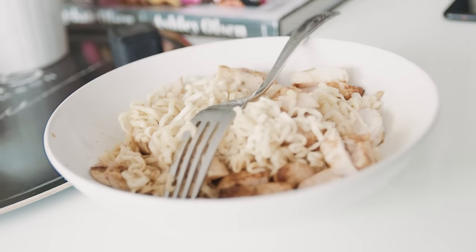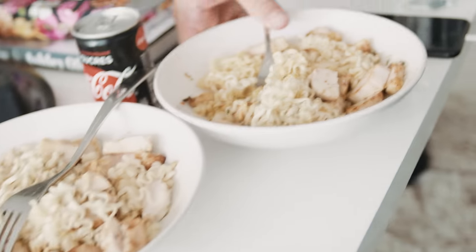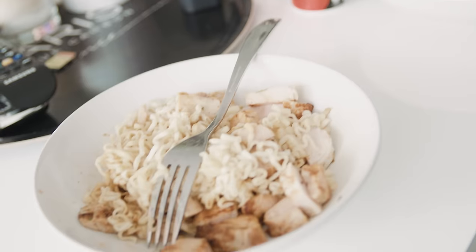My new obsession. Yanni's feet. I like all of Yanni. Yeah. But most of all, I like tiny little Coke. So we can pretend that we're on an airplane. Chicken and noodles. Quickest, best food there is. Look at this. No vegetables. Well, no, I was too hungry to fry vegetables. I thought about it and then I'm like, no. Yeah. We need to eat now.